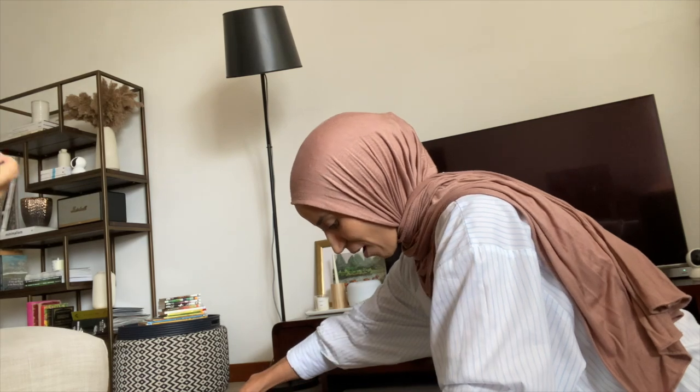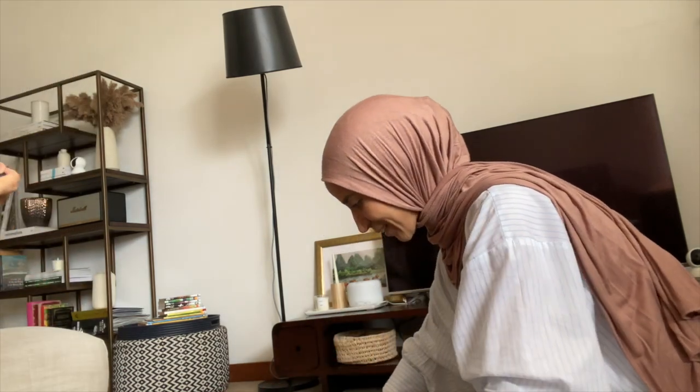Usually it's a tree. Wow. Tree rose in a box. Beautiful.